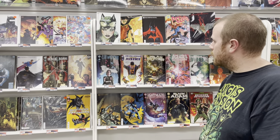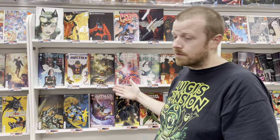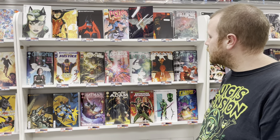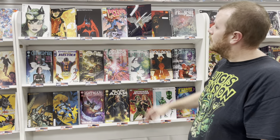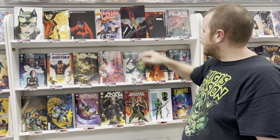Very cool in there. Dark Crisis Young Justice number 5 of 6. DC Vampires All Out War number 4 of 6. We have Deceased War of the Undead Gods number 3 of 6. With the old school Jim Lee style cover. I think it's actually by Jim Lee. And the acetate one, very cool.